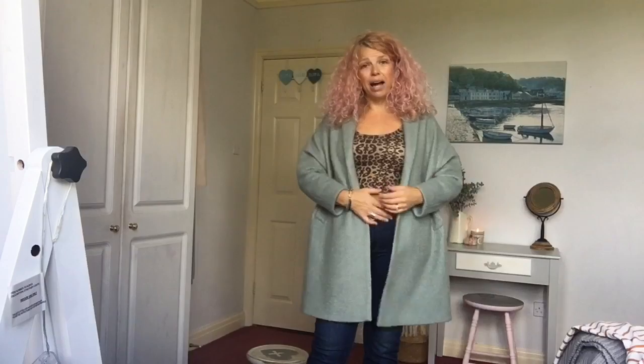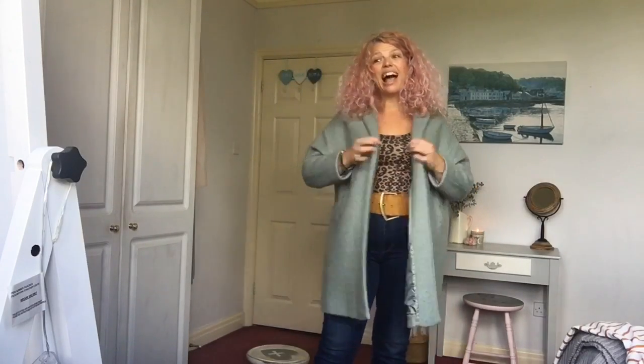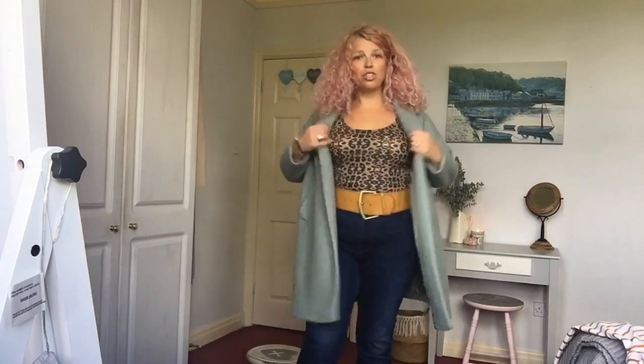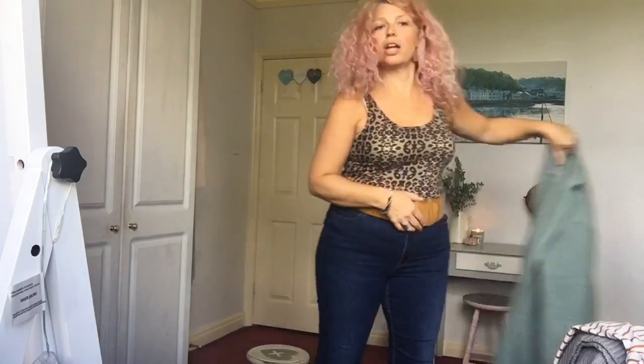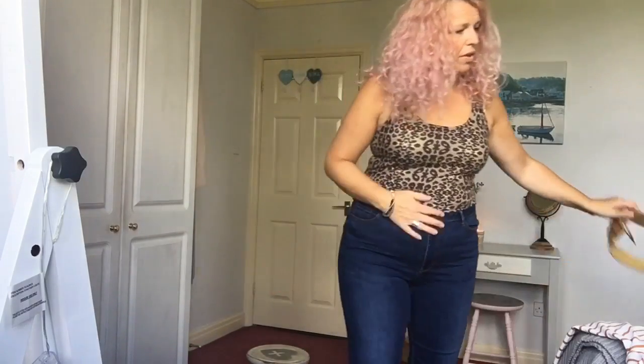But I think if you can buy a coloured belt and break your outfit up a bit, and because the colour of the belt is almost echoed in the top, because it's that earthy tone, and then so is the coat, I just think it's nice. I think that looks quite cool. I'll try you the jumper on over the top. Let me just take this belt off.